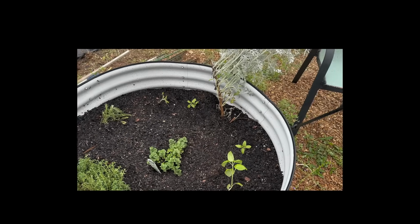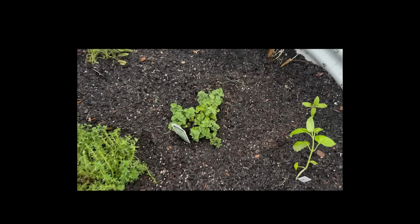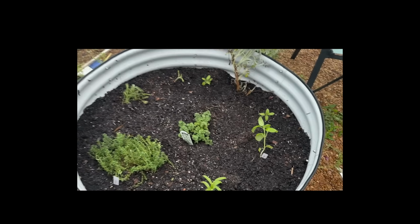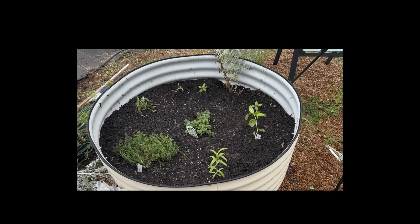Okay, this bed is done. So we have some sunflowers in the back. That's sage. That is lemon thyme. That smells amazing. This is oregano, sunflower, Italian basil, and some tarragon. So this whole bed is planted for now. We'll see what happens, but I'm really excited about it. Okay, y'all, mission accomplished. I'm feeling good.